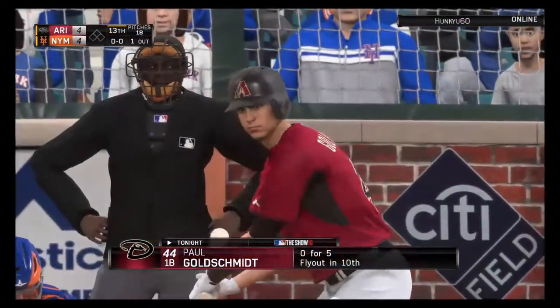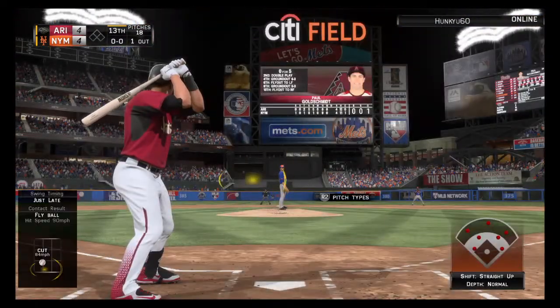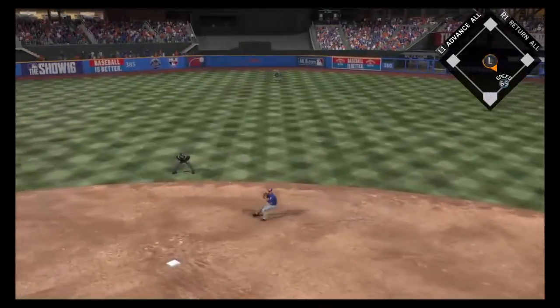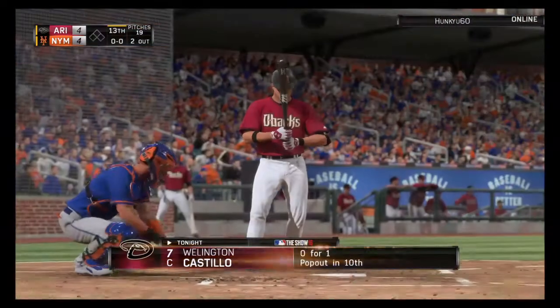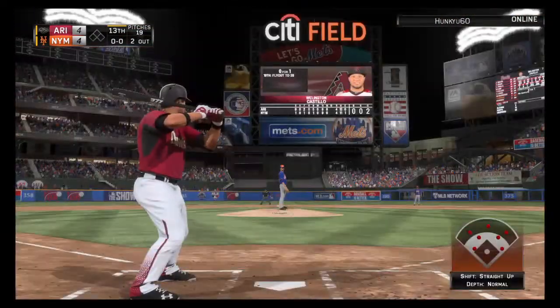Paul Goldschmidt stands in here trying to get off the schneid. He's 0 for 5 so far. Now here's the pitch. Hit hard to the right side. Walker's got it. Throw gets him. 2 down. Wellington Castillo in now. Hopped out in his first trip. Castillo.